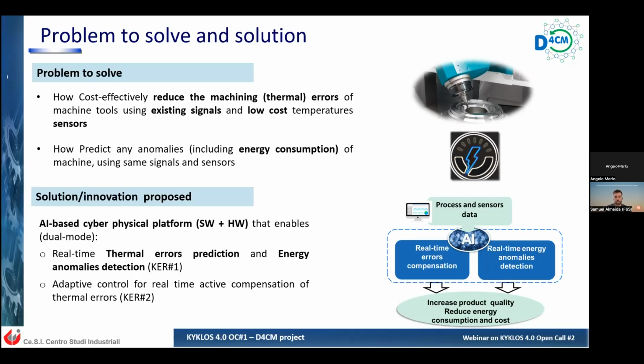Okay, what we propose is an AI-based cyber-physical platform, software plus hardware, that enables a dual mode, thermal error prediction and energy anomaly detection in the common ways, and of course an adaptive control to compensate the error on the basis of such a prediction.